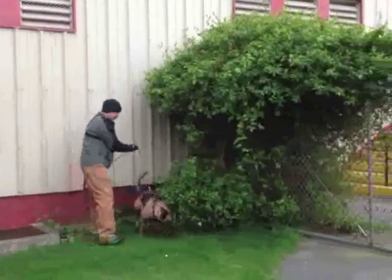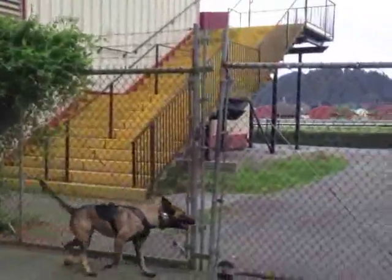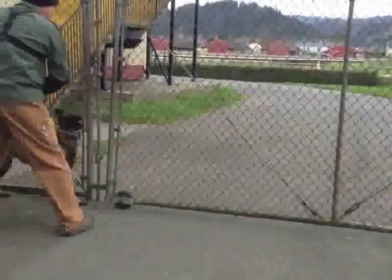To this point, the dog's been keying and cueing on areas such as doors and gates and places where suspects have gone through, over, or around in pretty good fashion, and you can see the dog has quite a bit of interest right here. The handler lets the dog go, and almost immediately you see the dog react to an air scent problem.